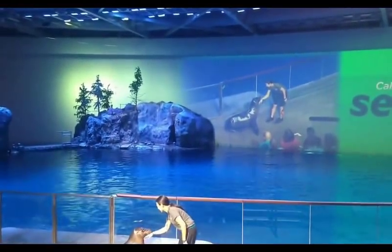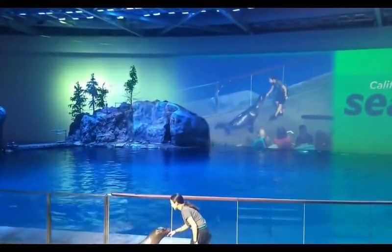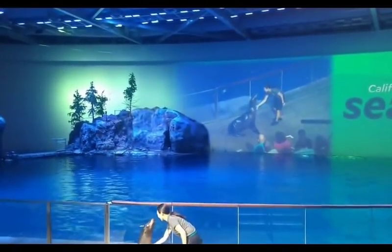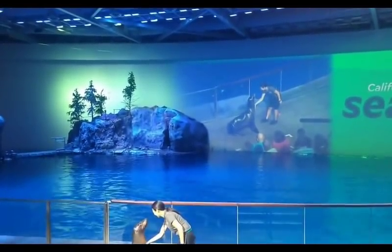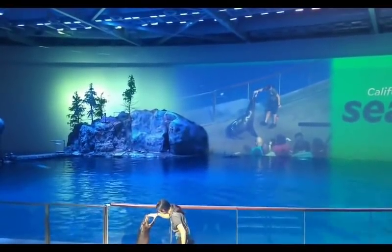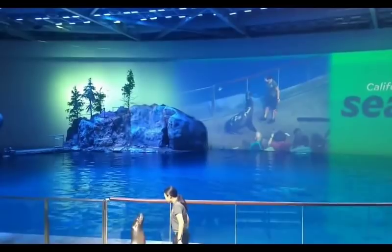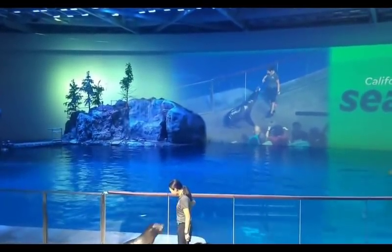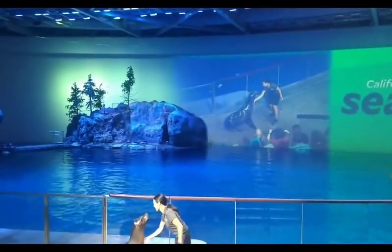Watch for his rear flippers and how flexible they are. They are the ones that allow him to steer through the water and also to walk and run on land. He has a great appetite. Sea lion teeth are perfect for grabbing, catching, and tearing up to 35 pounds of seafood a day. If you're watching closely, he swallows almost all of his food whole.